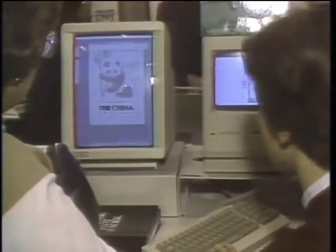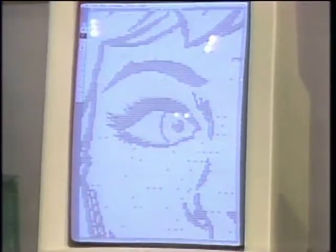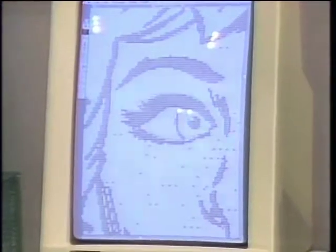Probably the hottest completely new desktop publishing software was Illustrator from Adobe. It lets you create sophisticated graphics made up of curves and lines rather than dots. It also lets you scan in an image and build your final drawing from the scanned picture.